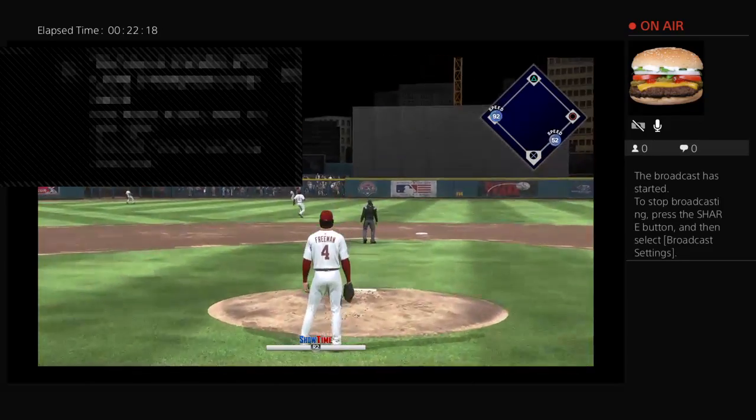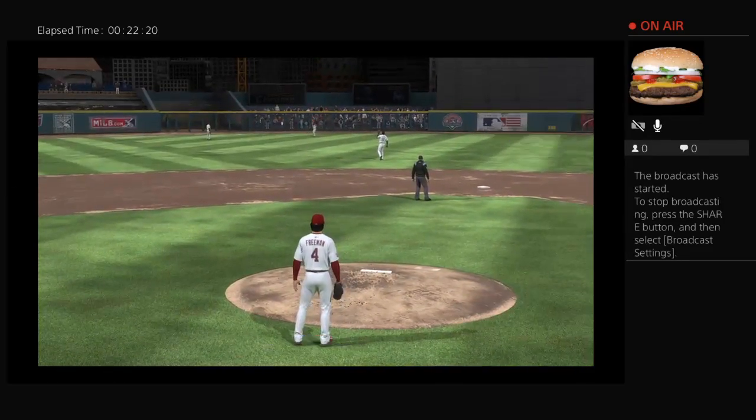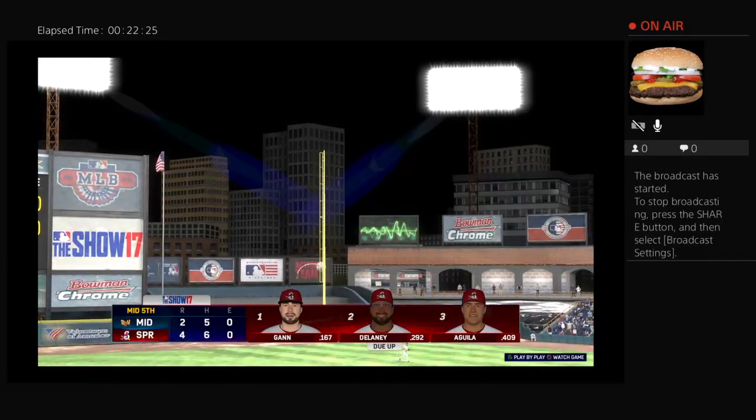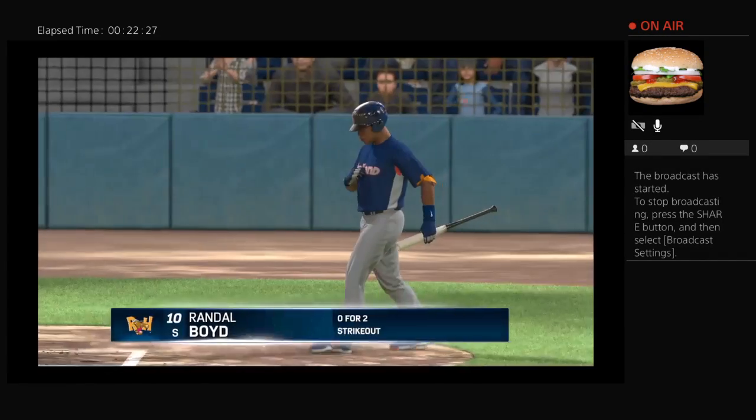This is hit high in the air toward left center. Camilo is going to get right there, and he'll put this one away, and that ends the inning. So they pick up a run on 2 hits.